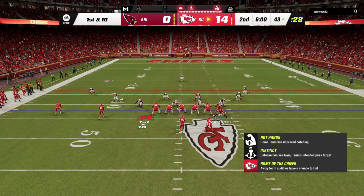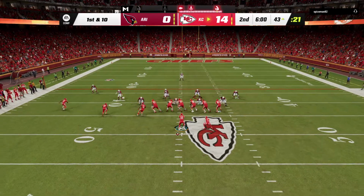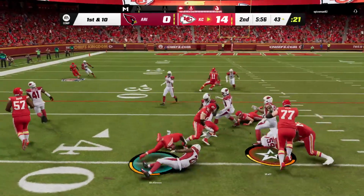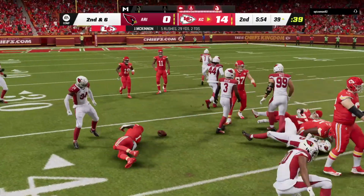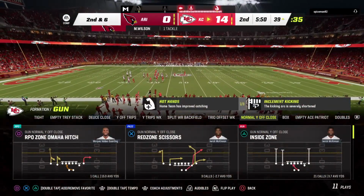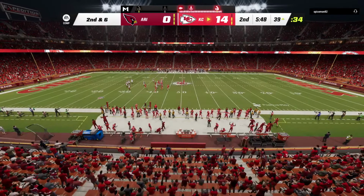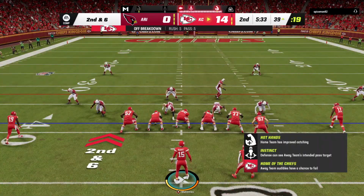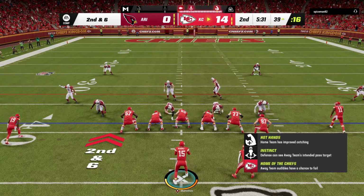They'll send a receiver in motion left. From the gun, they will run with McKinnon. And he'll manage to pick up about 4. It's 2nd down. And that was a quality play to start a new set of downs. That was simply an offensive line winning the battle up front and winning in a big way and giving their guy in the backfield a nice lane to hit.